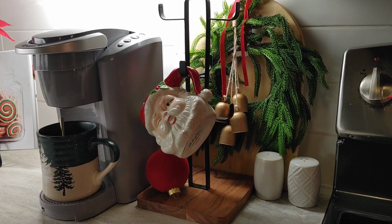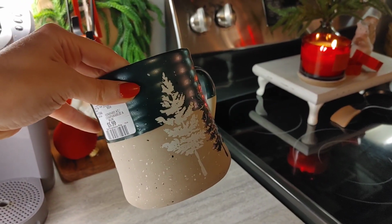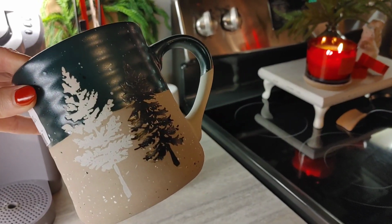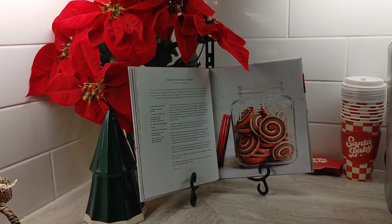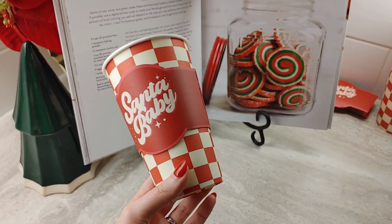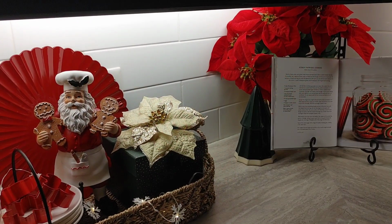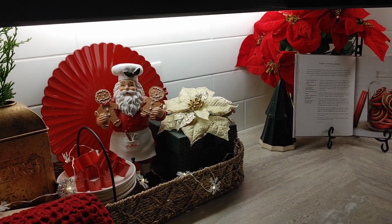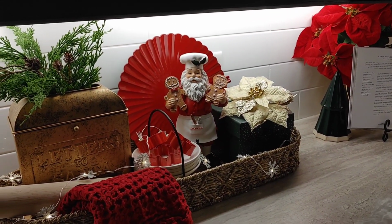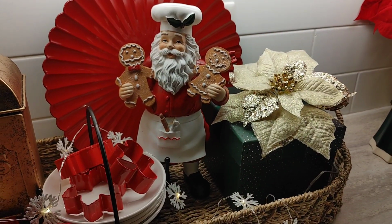I have my little coffee station here. This is probably my favorite spot in the kitchen, and I still have the tag on this mug. I did purchase it this year, and I love it. This corner, I have my recipe book, and then I did buy these disposable cups. I thought they were so cute for hot chocolate or apple cider, and they add such a festive touch to the kitchen.